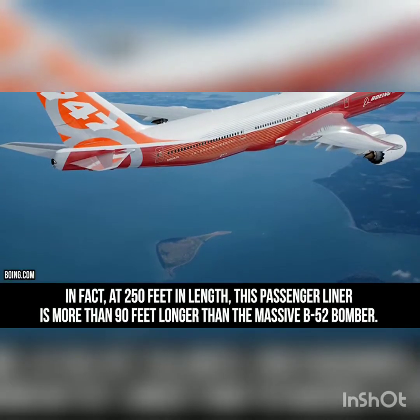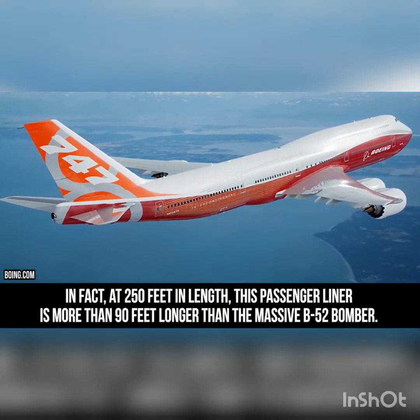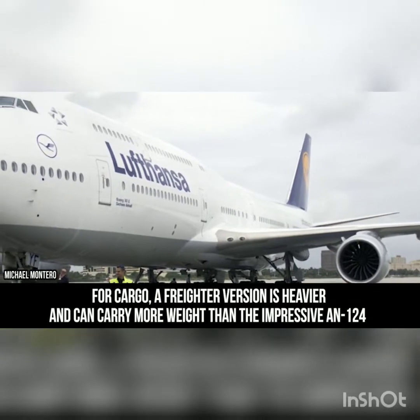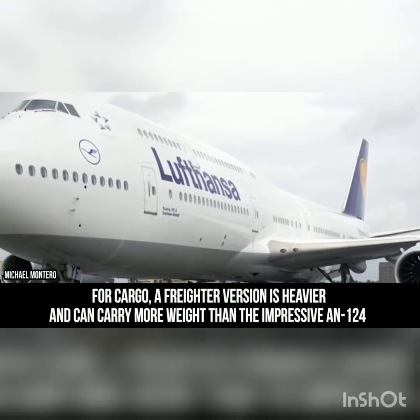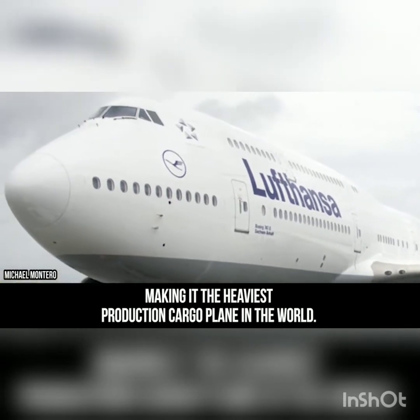In fact, at 250 feet in length, this passenger liner is more than 90 feet longer than the massive B-52 bomber. For cargo, a freighter version is heavier and can carry more weight than the impressive AN-124, making it the heaviest production cargo plane in the world.